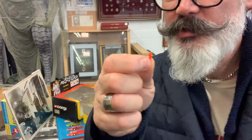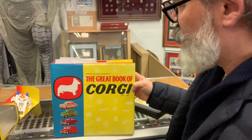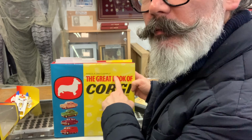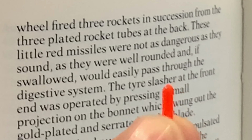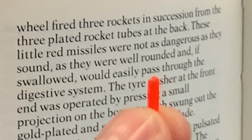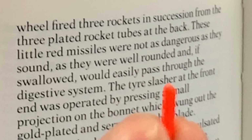But for now, I'm going to tell you an interesting fact about these bullets from the Batmobile, because I find it really amusing. So for this interesting fact, I am quoting from the Great Book of Corgi by Marcel R. van Kleinput. Welcome to a health and safety briefing from Corgi Toys in 1966. These little red missiles were not as dangerous as they sound, as they were well-rounded and if swallowed would easily pass through the digestive system. Yummy. But you're kind of knackered if you inhale one, though.